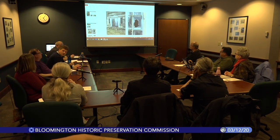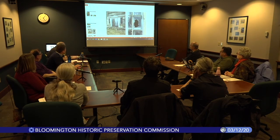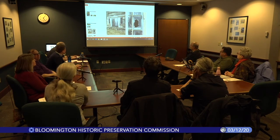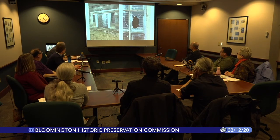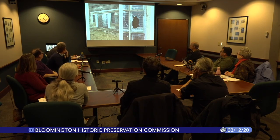Did they originally go all the way down to the ground? What's underneath there? That looks like wood. No, I think it's limestone. Is that limestone? Yep. Okay, I didn't walk up in the yard to look. You can, because there's a fence. It just looked like there was grain to it, and some limestone does have grain.